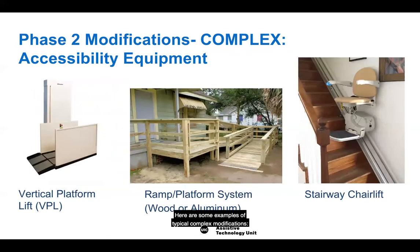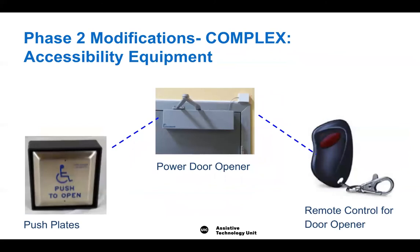Here are some examples of typical complex modifications: ramps, platforms, vertical platform lifts, and stairway chair lifts are all viable solutions for clients who use wheelchairs for mobility. Another example of a complex modification is a power door opener. The openers can consist of a push plate on a wall or a remote control for clients unable to reach or with any other upper extremity mobility issue.